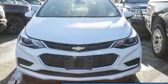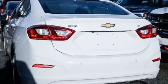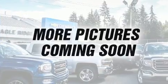You can expect a lot from the 2018 Chevrolet Cruze. This four-door, five-passenger sedan still has less than 25,000 kilometers. It features a front-wheel drive platform, an automatic transmission, and an efficient four-cylinder engine.